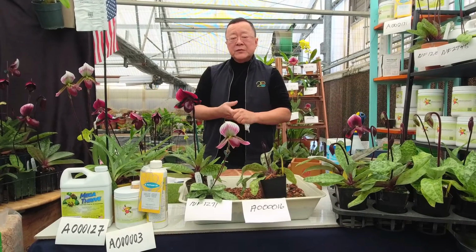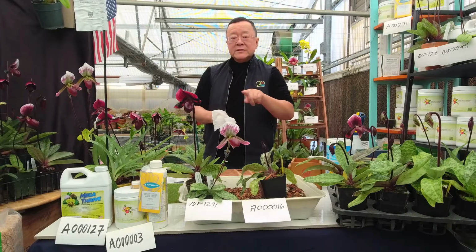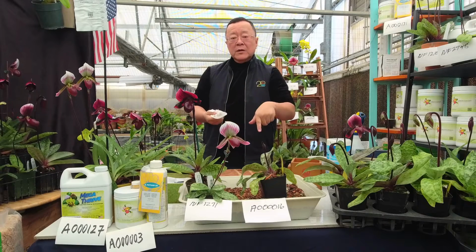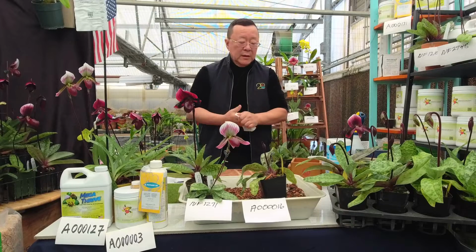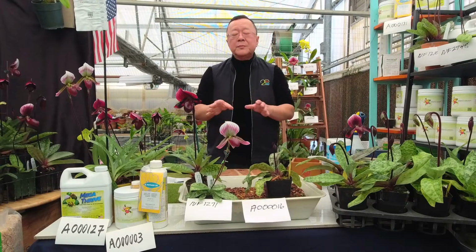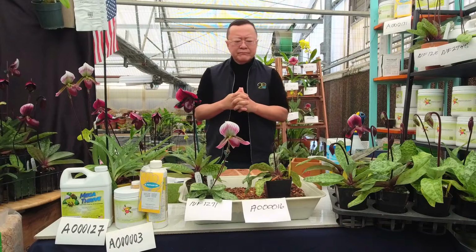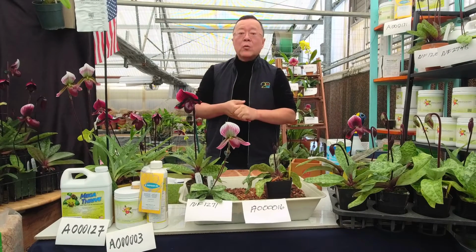So if you keep your temperature at night inside about 60 degrees Fahrenheit, you might want to water them, or at least check them at least twice a week. And they're also more particular about water quality. They're very intolerant of bad water quality.